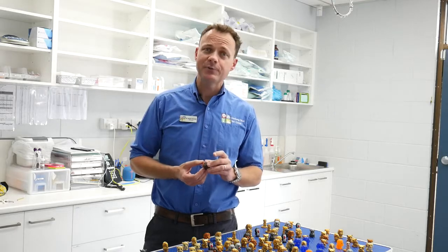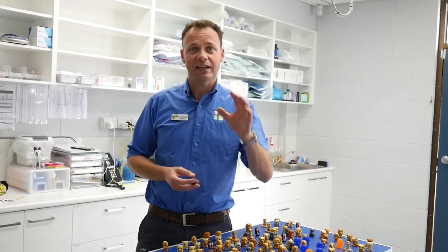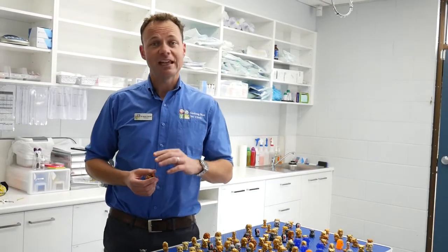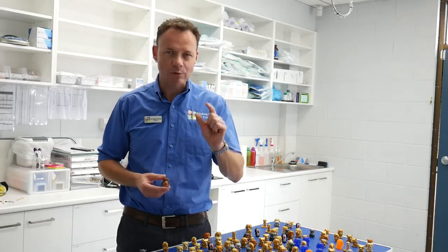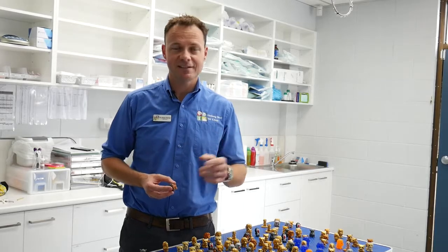Now for most people, if they shop at the supermarkets, they often get the little toys. If they go to McDonald's, they get the toys with their meals. If they go to other little restaurants or shops, there's always a little giveaway toy. That, amongst all the other toys you get, can sometimes cause a problem for our pets.